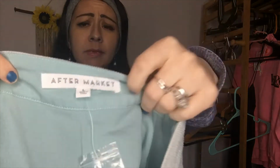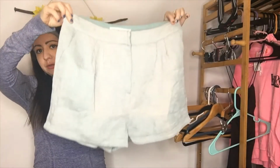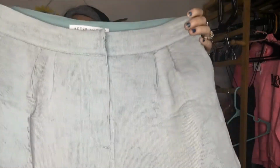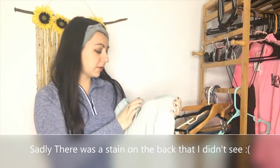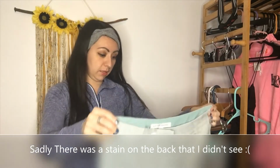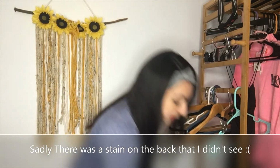These were the first thing I pulled out of the box, and they're really cute. I don't know aftermarket. That might just be a Nordstrom brand, but they're just these cute little shorts with this texture, and they look to be in great condition. The zipper works and everything, and they're new without tags technically. So I'll be selling that.